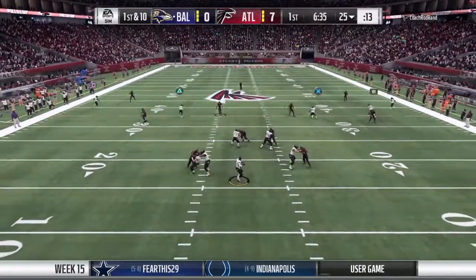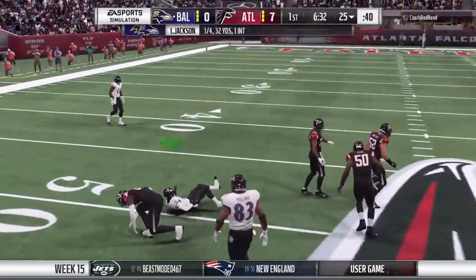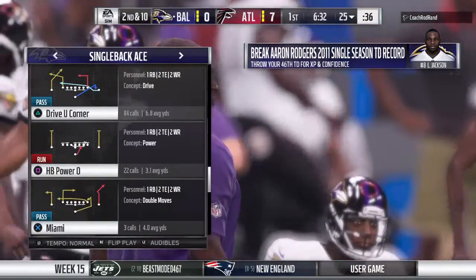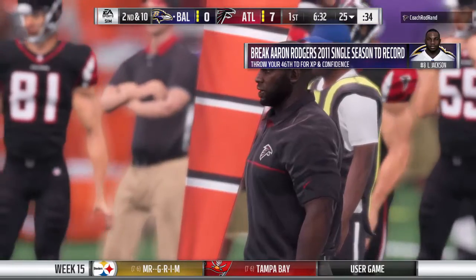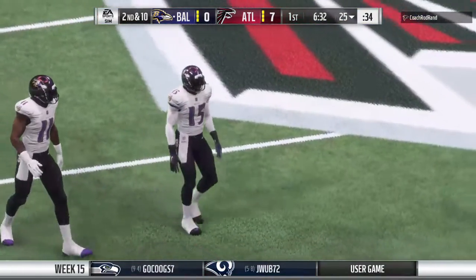After the pick six, they go right back to the air. And it pops free. The collision there jarred the ball loose and brings up second down. This defense not going to make it easy for you. They're a physical group, and we just saw it there on that play. They came in, made the contact, just as he's trying to haul it in.